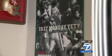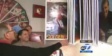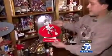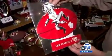Michael has over 100 posters. Some Mr. Walker helped design when he was with the 49ers. His items that he has from the 50s and the 60s are amazing. The 49ers don't have this stuff. I like the oddity as well, things that are off the beaten path.